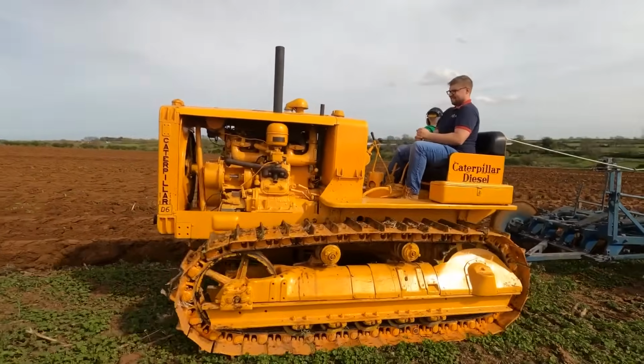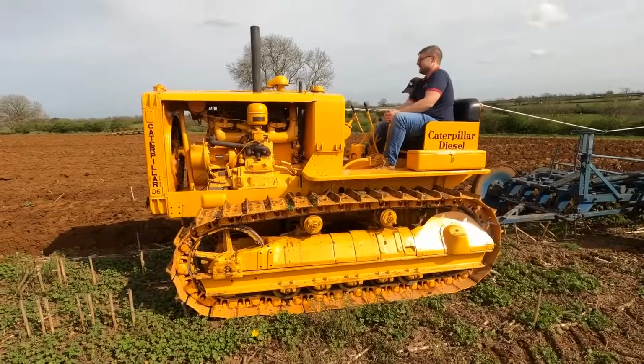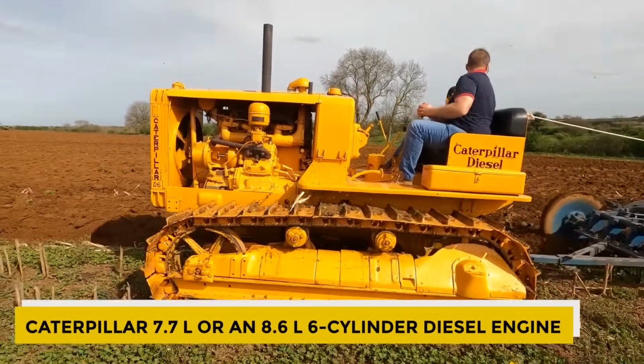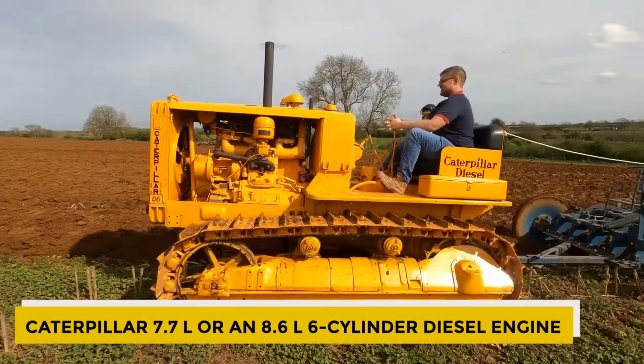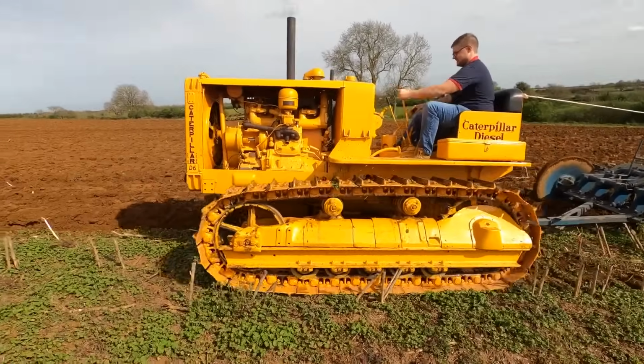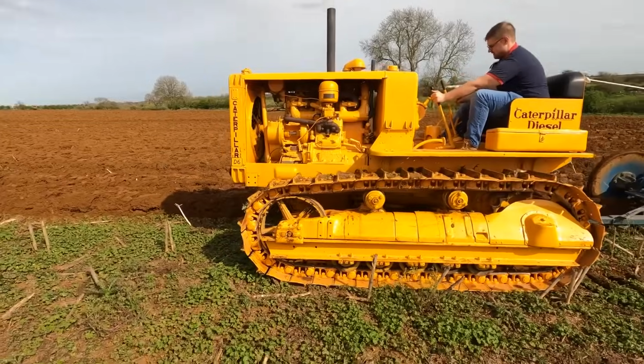In case you're wondering what engine is under the hood, you'll find either a Caterpillar 7.7 liter or an 8.6 liter 6-cylinder diesel engine that does more than what's bargained for. There's also a 5-speed gear transmission for you to run smoothly at around 5.8 miles per hour.